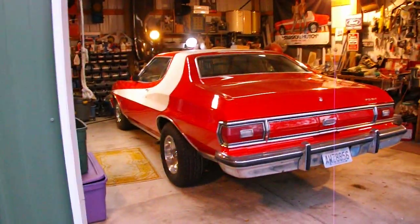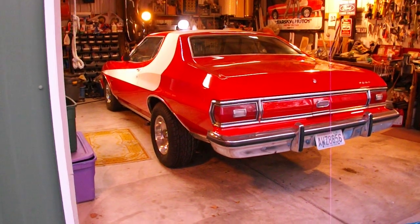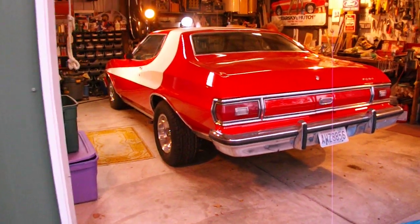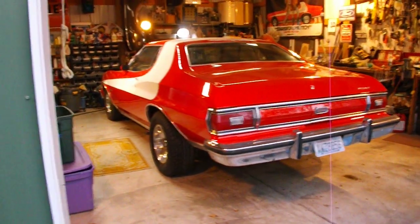I woke up to something like 15 degrees this morning. So it's been a cold work day today in the car. But this is what she looks like. I just put the wheels and tires on.